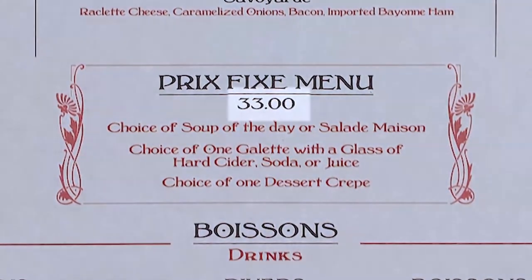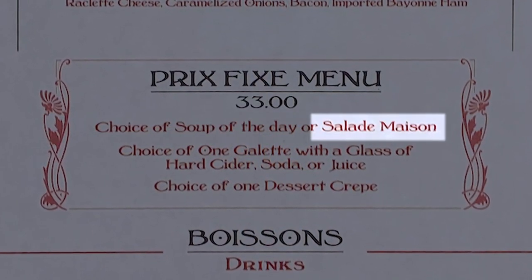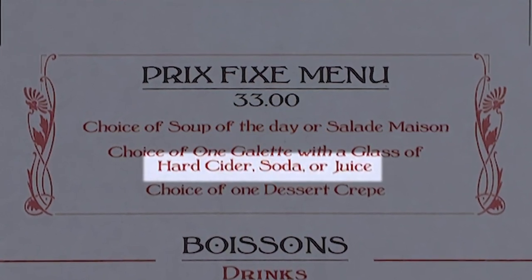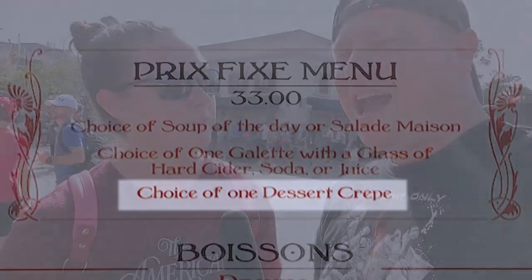So I got the prix fixe menu, which costs $33. It comes with a choice of soup or salad, choice of one galette with a glass of hard cider, soda, or juice, and then a choice of one dessert crepe. And when you add it all up together, it comes out to a very similar price, unless you get one of the alcoholic beverages, which I did not. Kind of depends on what you want to do. So is it worth getting the prix fixe menu?